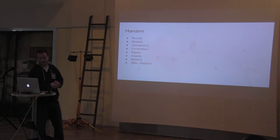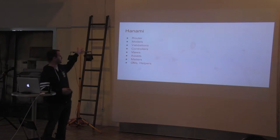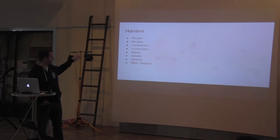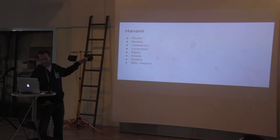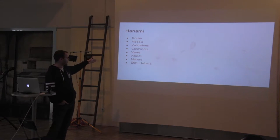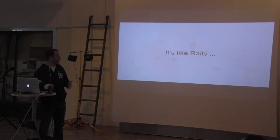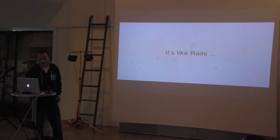So Hanami itself is just a glue gem that provides some conventions for using the full framework, and it consists of a router. It has models, validations, controllers, views, assets, and mailers. Of course, you cannot have a full-featured framework without mailers. And there are some utilities and helpers. And if you just read through, you'll say that it's just like Rails, right?